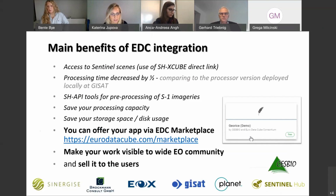But these are, let's say, technical benefits of the whole integration. But most of all, I think the best benefit is that any user can offer his application on the EuroDataCube marketplace, and not only make it visible to the wide EU community, because I think there will be a lot of users who will start to use this platform. So if anyone decides to offer this app via the EDC marketplace, it will be made widely visible. But of course, the user also can easily sell his application to the users this way. So I think it's a win-win thing for the users to integrate their applications into the EDC platform.